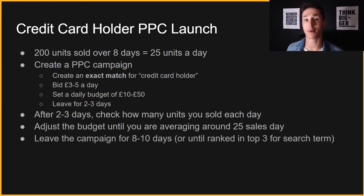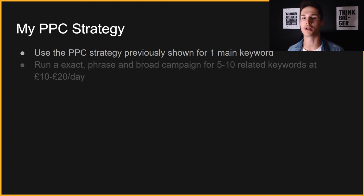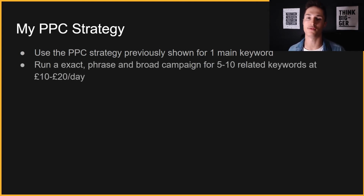So after 8 to 10 days, my hope is I'll be ranked in the top 3 for the search term I'm targeting. Okay, next I'm going to go over my PPC strategy for the products I'm going to be launching in the UK over the coming weeks. Firstly, I'm going to be using the PPC strategy I just showed to get ranked for my main keyword. But because I'm only going to be using this PPC campaign for maybe 2 to 3 weeks to basically get ranked for my main keyword, I'm also going to be running an exact, phrase and broad campaign for 5 to 10 related keywords at around £10 to £20 a day.